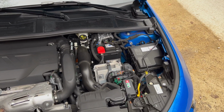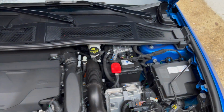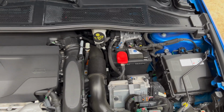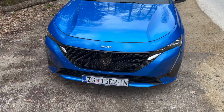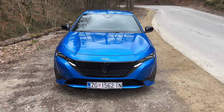You have to use the little leg to hold the bonnet up. It would be cool if they added gas struts. You can see the 12-volt battery, and there is one under the front armrest. Close this up, closes perfectly. And that was it. That was the whole review of the new 308.